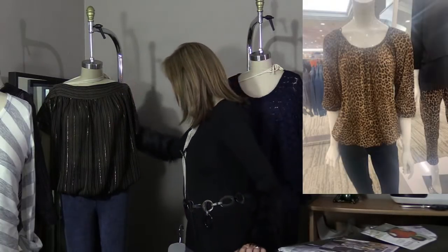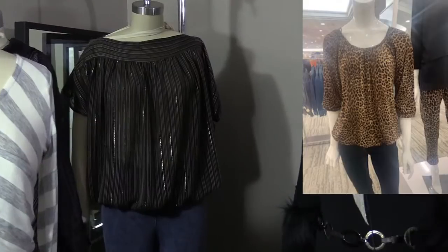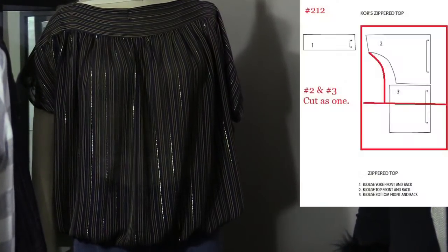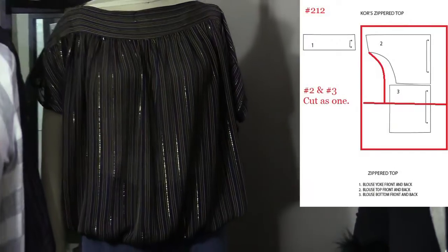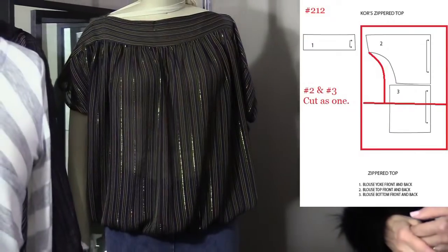And I'm going to show you the next one. Can you all see that there? Yeah, we'll come in on it a little bit. I want to show you the next photo because I want to show you what I did as far as the pattern pieces go. So there's only 3 pattern pieces. I combined them and made them into 2.